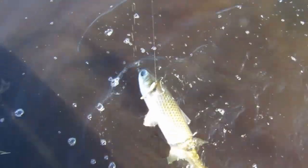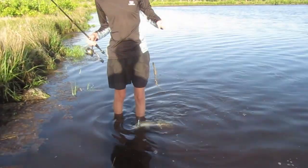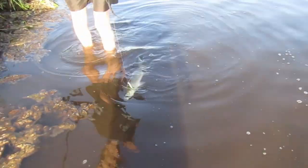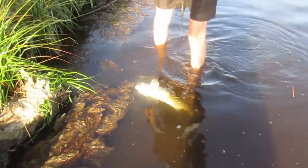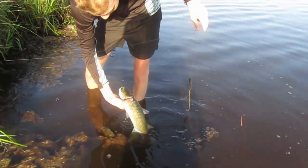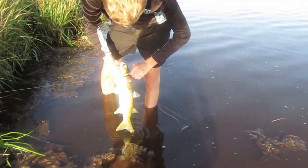Get some mullet, dude. I don't want to touch that boy. Yeah, I know, something busted, and I don't know how you got that. That's a big one, though. Put that boy in the smoker. You got a good sandwich right there. It was hooked good.